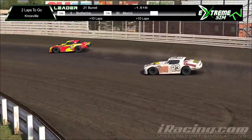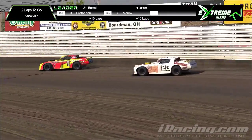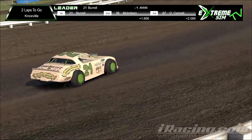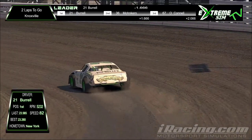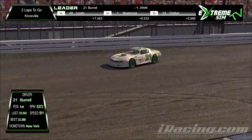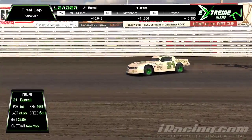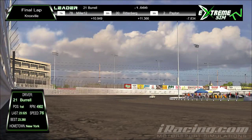Cross the stripe one more time. Put 10 laps in the books. 2 laps to go. We'll hop up front here to your leader. That 21 car of Ed with a nice gap. He's going to take the white flag here. One more time around. 36 looks like he'll be running second.